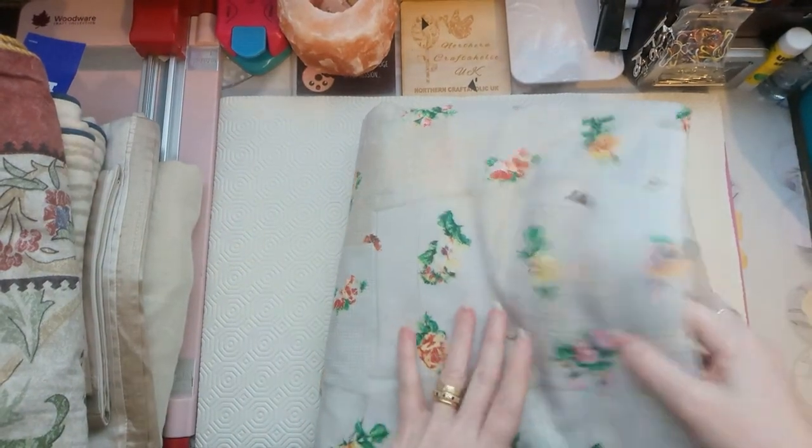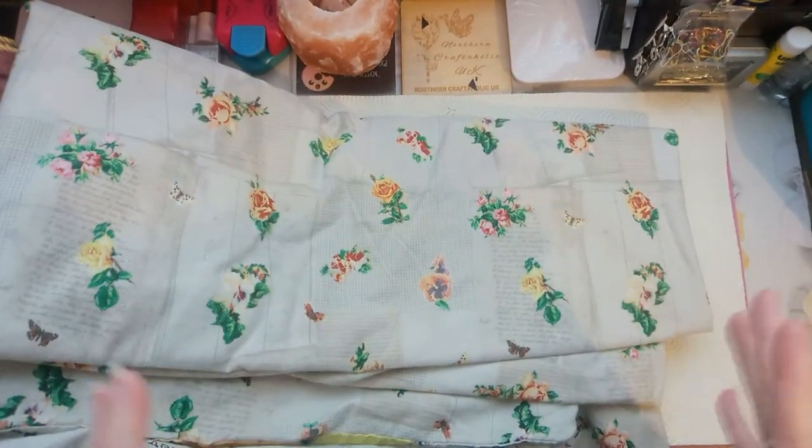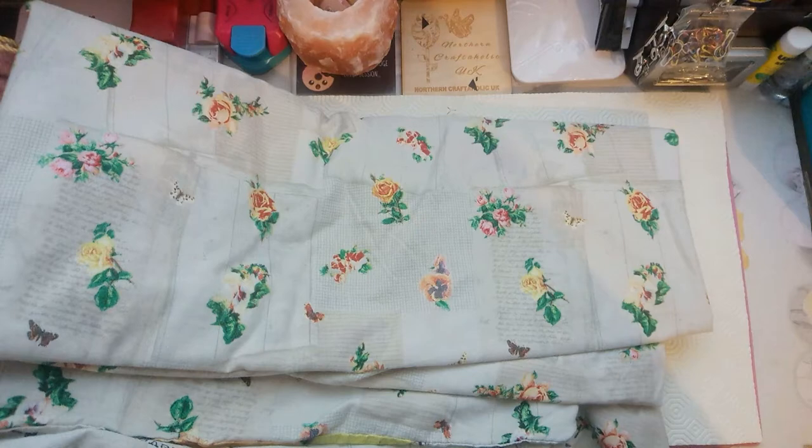Oh, I laughed so much when I was in the shop. I actually found it, and when I realised what it was, I stood there and I actually howled with laughter. I went, oh my gosh, Mum, can this be any more appropriate for a journal maker? I'm like, I've got to have it. It is mine. Again, it's a duvet cover. But oh, honestly, it is brilliant.